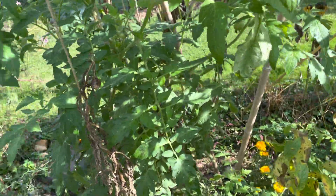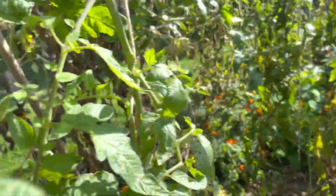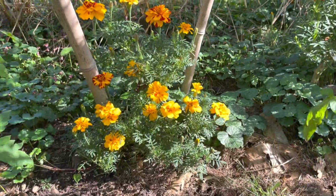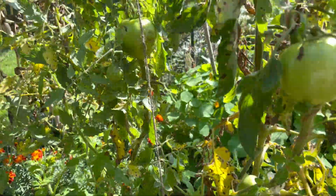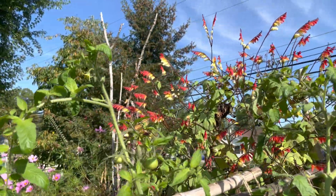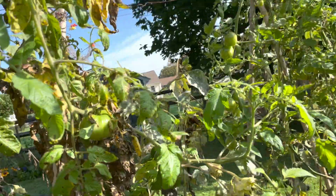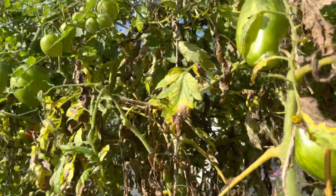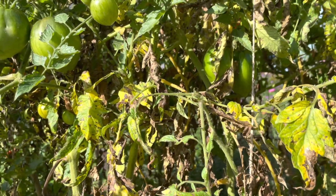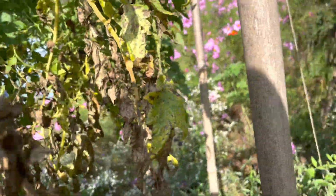Getting very tricky to get through these parts. There's a beefsteak hanging out. Nasturtium vining everywhere. Some buckwheat. Some more tomatoes. Oh yeah, and up there, that's the Spanish flag or firecracker vine. More of these super prolific speckled Roman paste. I just got bit like 15 times. Lots of mosquitoes. I'm gonna have to wrap this up in a second.